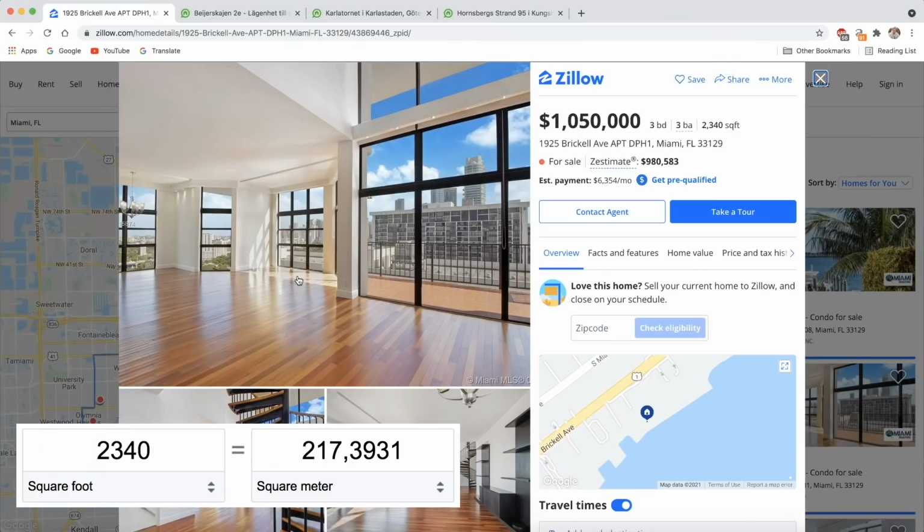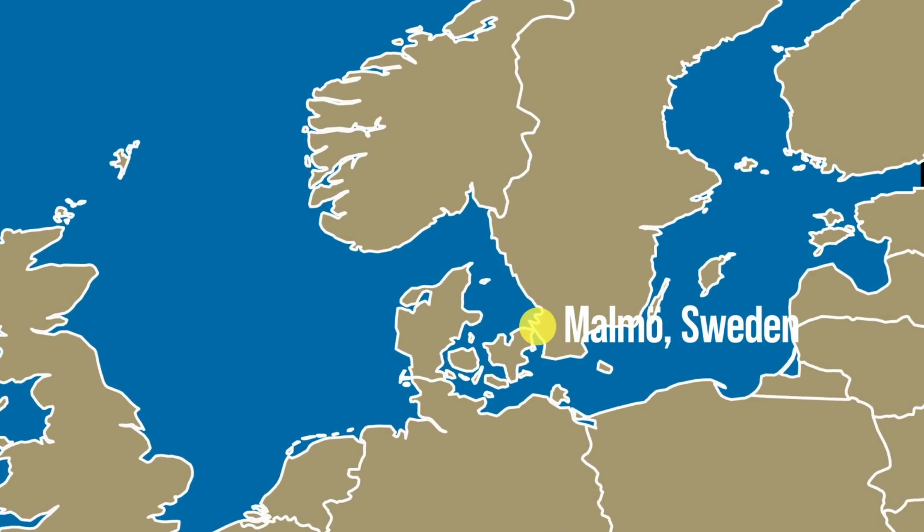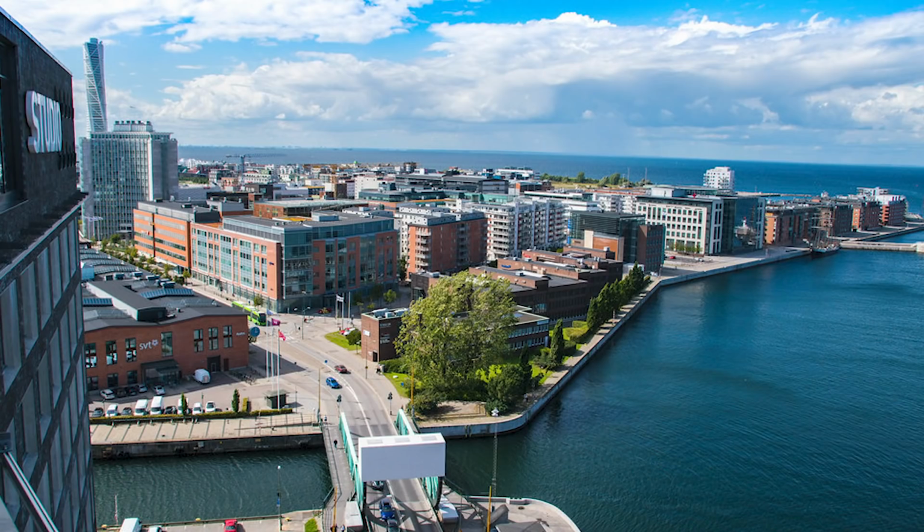But let's compare this. Let's just hop over to Sweden. Just for reference, that's 2,300 square feet, roughly 200 plus square meters. Sure. So now we'll hop over to the other side of the world. Yeah. And we're going into, this one was in Malmö, I believe.